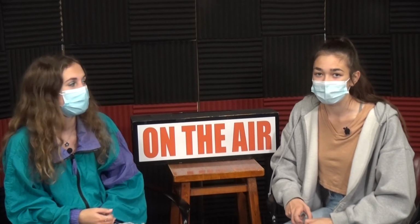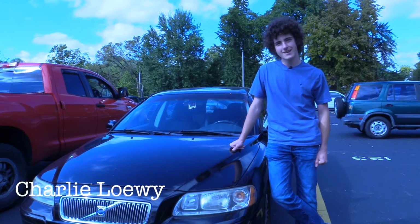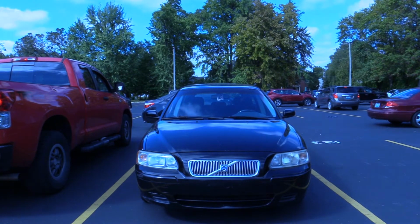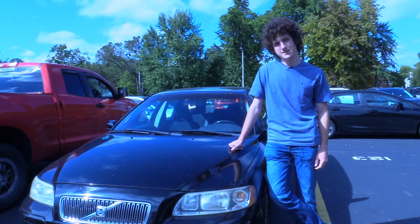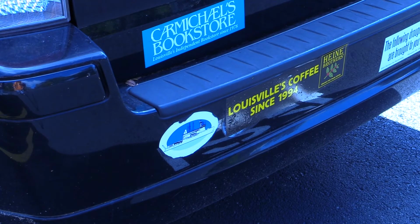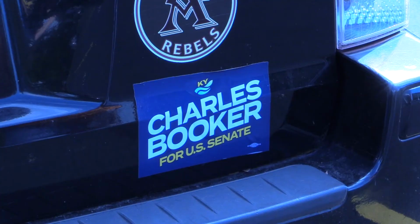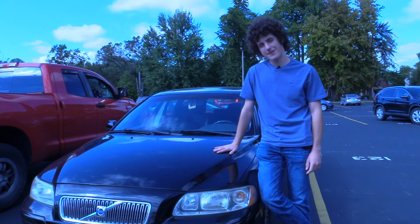Now, let's take it out to the student parking lot and take a look at this week's car of the week. Hi, I'm Charlie. This is my ride. It's a 2005 Volvo V70. My friends call it the hearse. I get a bunch of stickers on the back from different political campaigns, and I got Heine Brothers and Carmichael's. I think I have a sticker on there that's kind of faded that my uncle got when he went to Antarctica, so that's kind of cool. I've got a sticker for Charles Booker's campaign, and I've got one for Shamika Parrish Wright's campaign for mayor. I haven't cleaned my car in a while, so there's a lot of leaves in there, and I'm going to keep them for the fall.